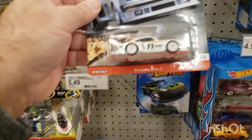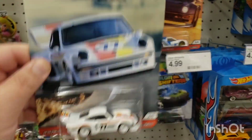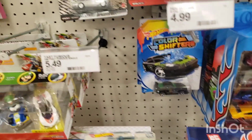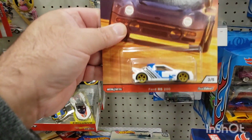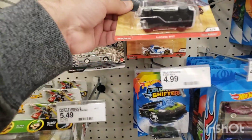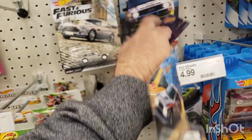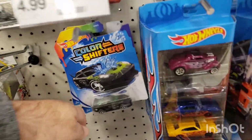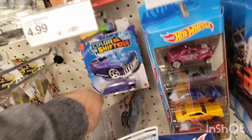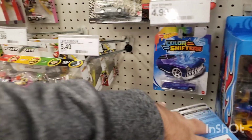Down here they have this nice little Porsche 934.5. Definitely gonna pick this one up as well, guys. And here they have the Ford RS200. Pretty cool. There's another Lancia. Oops. Yeah, it looks like it's pretty much the same, guys. I'm not gonna look through them all because then I'm gonna start dropping stuff. So I'm just gonna put these back over here.